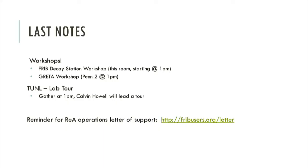And just because this was mentioned a couple of times, and it may have gotten lost in your inboxes with the barrage of emails this week, the letter for operations support during the EFRIB transition period is available online. If you didn't see it in your inbox, you can sign it at the EFRIB user's website. So just in case anybody missed that.